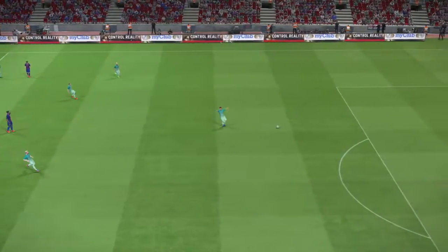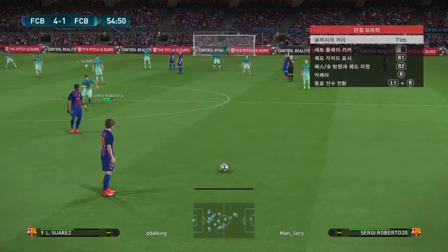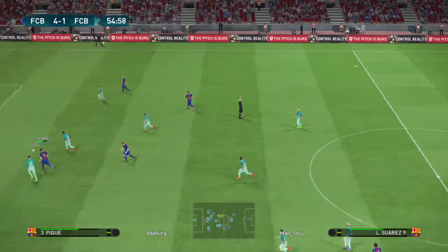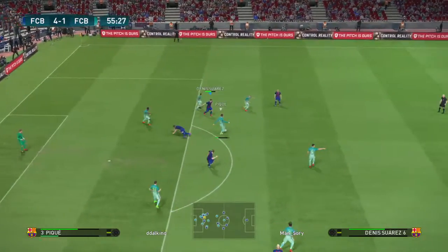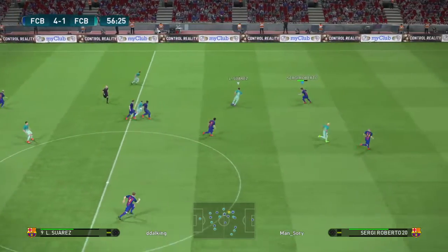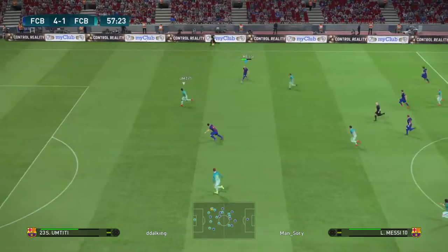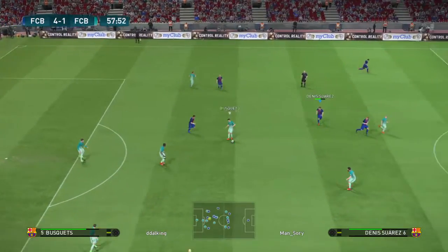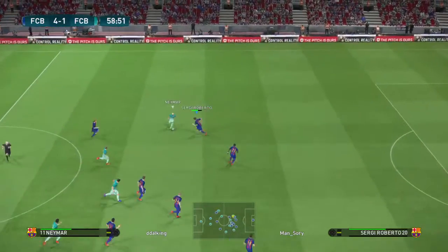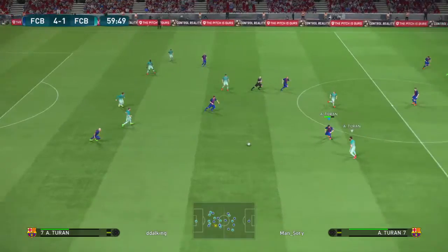Iniesta passes it through. Luis Suarez is flagged offside. Now it's Luis Suarez. Suarez can't hurt you with his back to goal, and I think if they can keep him facing in that direction, then the only thing he can do really is to just lay the ball off, and he's not really going to cause much trouble if he continues doing that. So I think they're defending him very, very well. And it's Messi. Luis Suarez. Who's going to make this theirs? Oh, good interception.